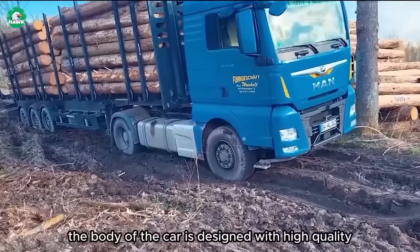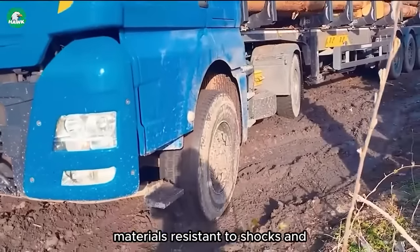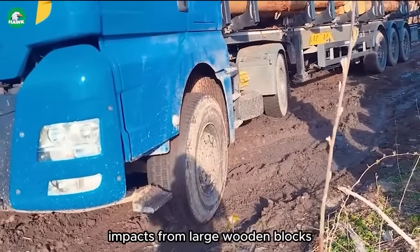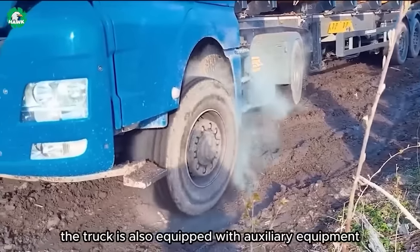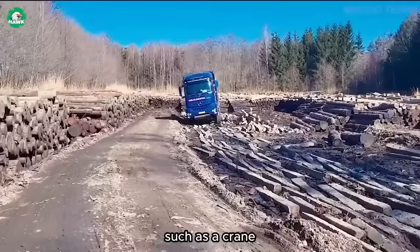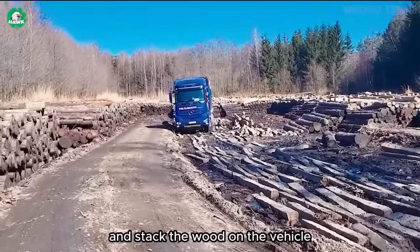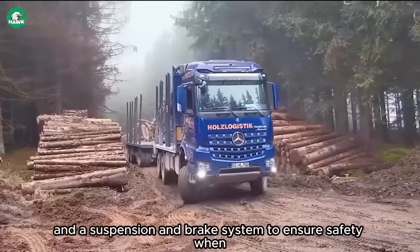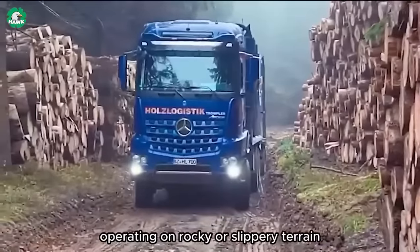The body of the car is designed with high-quality materials, resistant to shocks and impacts from large wooden blocks. The truck is also equipped with auxiliary equipment such as a crane, a conveyor belt to lift and stack the wood on the vehicle, and a suspension and brake system to ensure safety when operating on rocky or slippery terrain.